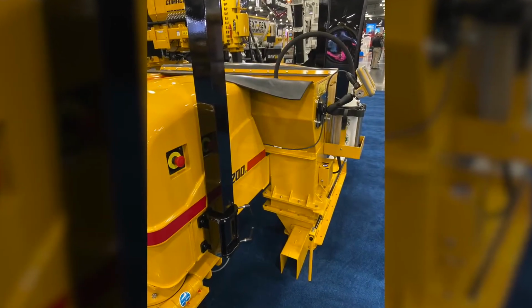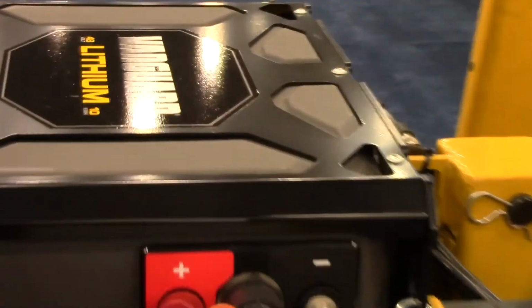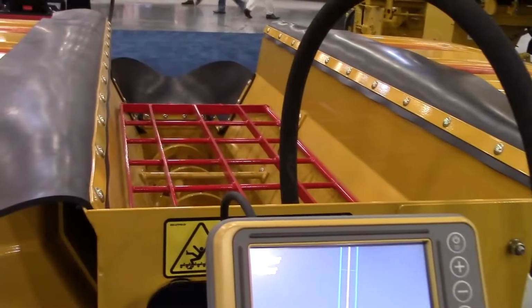A learning curve prototype situation. As more components become available for the off-highway industry, the price will come down, the practicality will come up, and we'll see it. There'll be a mix of either diesel or a hybrid system or battery system across all lines here in the near future, I would assume.